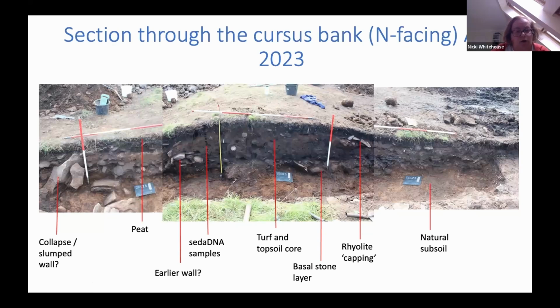It had large, fairly massive stones, and then potentially an earlier wall as well associated with the construction of the monument. In addition to the actual excavations and the structure of the monument, we've also taken extensive samples for environmental analysis, particularly pollen, sedimentary DNA, soil micromorphology, and also for analytical purposes of the chemistry of the soils, for example.